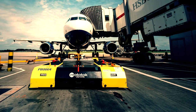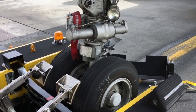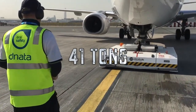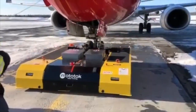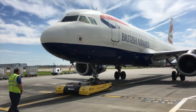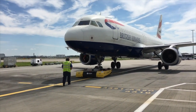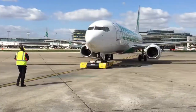In the past, these devices were huge and bulky. The German company Mototok, however, changed that with this device known as the Spacer. This device can tow an aircraft weighing over 41 tons. The tug requires no driver and can be controlled remotely by a single operator. While it may not look like it, the tug is powered by electricity, and with only one charge, it can transport 28 planes. It can also save up to 60% of space in the hangar due to its smaller than average size.